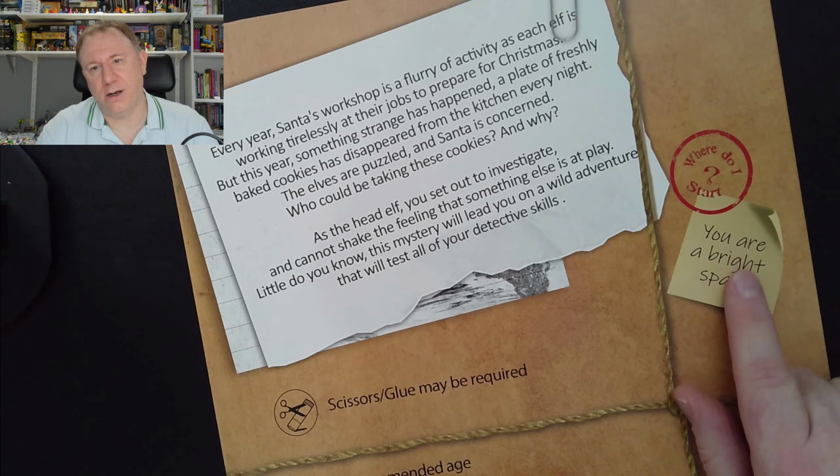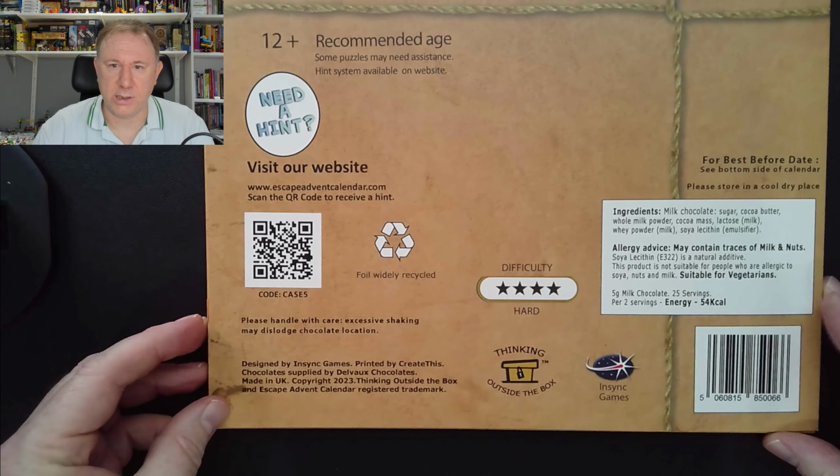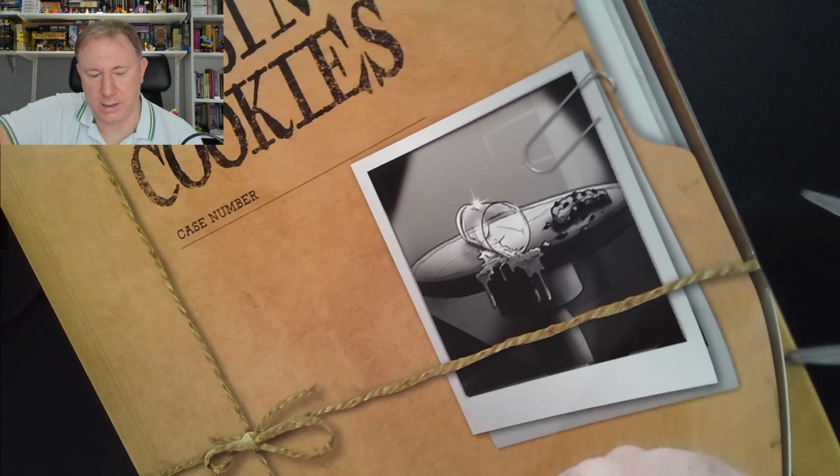And it says, where do I start? You are a bright spark. So I think once again we're going to need to identify the first door. Is there anything else relevant down here? No, it just tells us it contains milk chocolate and not to shake it too much. So first things first, I'm going to cut the tape on this one too. Here it is. And now we can see inside.